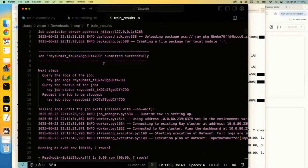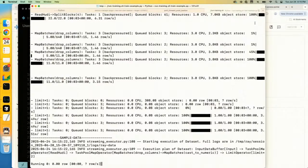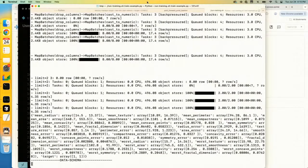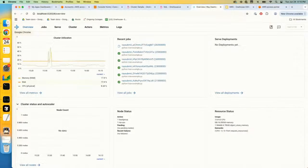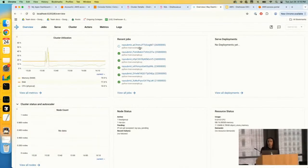At the end of the day, it's able to take all the data that I ingested into the system without any configuration. Ray has access to the data and is able to train a model on it. That's the whole idea of having an end-to-end data lakehouse. And you can see the Ray dashboard over here. You can see this job is running, and you'll be able to see the results soon.